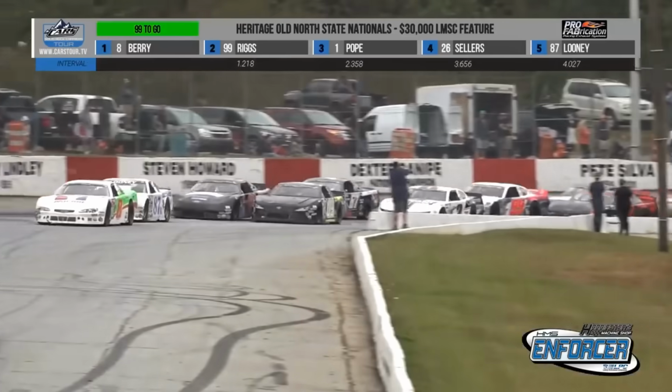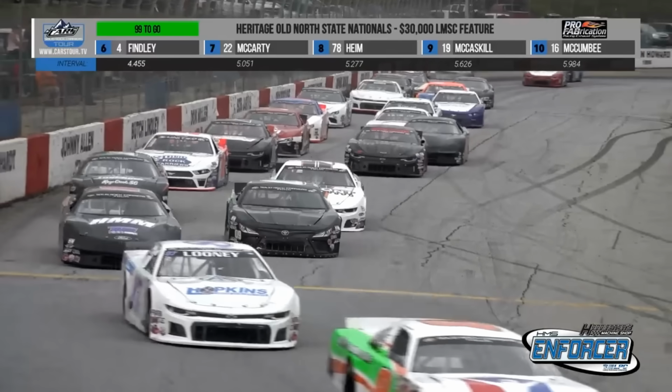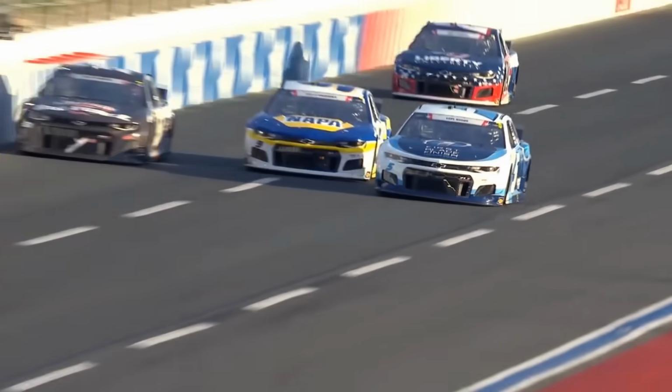Wait a second, late model? Late model of what? Well, it's just the latest model of current street cars, like Camaros, Mustangs, etc. Hold up, these don't look like any street cars I've ever seen. And they certainly don't look like NASCAR stock cars either. What exactly is going on here?